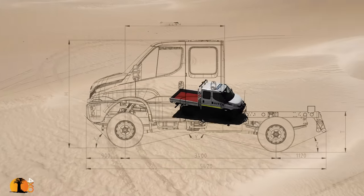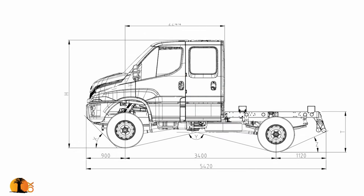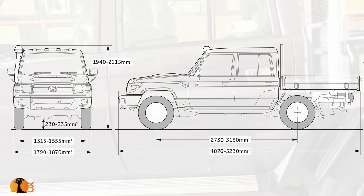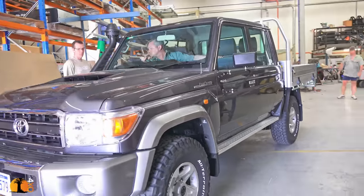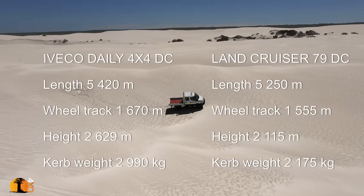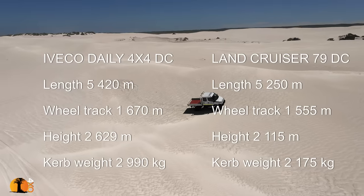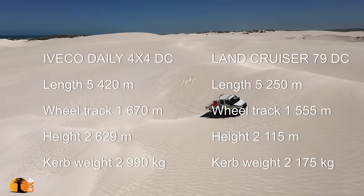It's 2.6 meters high, 5.5 meters long. The wheel track, or width, is 1.67 meters, and its curb weight is 2,990 kilograms. Whereas the Land Cruiser: length 5.23 meters, width 1.87 meters, height 2.115 meters, a curb weight of 2,175 kilograms, and a gross vehicle mass of 3,300 kilograms. That means that the Iveco is 170 millimeters longer, wheel track is just 115 millimeters wider, the height is close to half a meter higher, curb weight is over 800 kilograms higher.